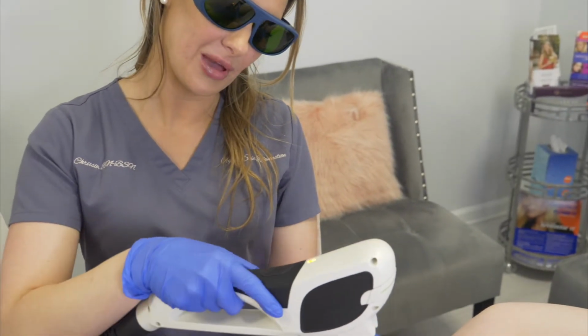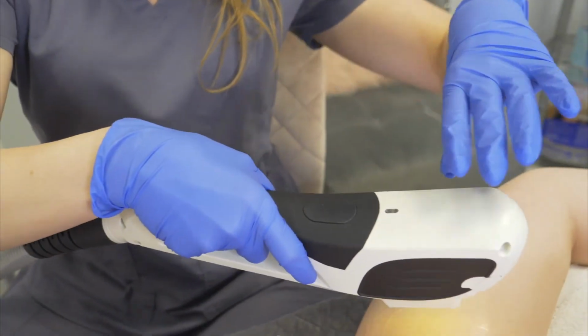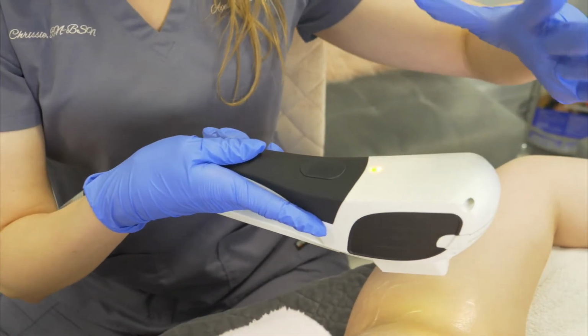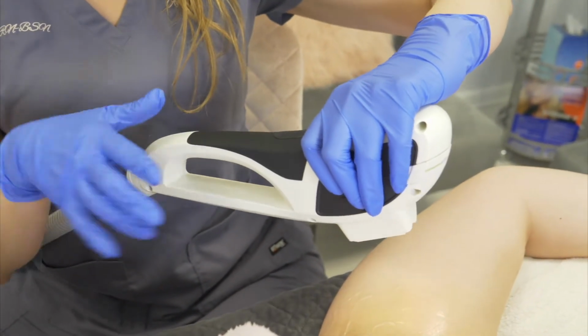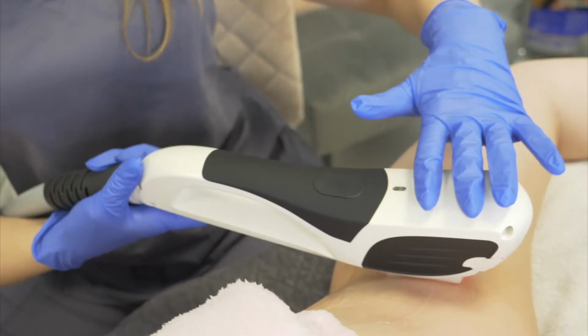So this laser has a pretty large head on it. It basically just sits flush against the skin, so it covers a large area. So it does not take long at all for these treatments, possibly about 10 minutes, and it's going to feel like a hot rubber band popping on the skin. So I'm just going to lay this flat here. How's that, okay? Mm-hmm.